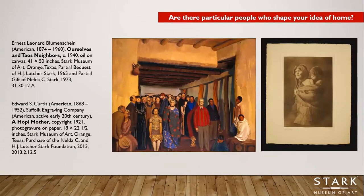Another thought would be to consider who are the people who shape your idea of home. This question brings us to a couple of ideas. One by E.L. Blumenschein with Ourselves and Taos Neighbors. This painting is a group portrait, including a self-portrait of the artist. We can see him in the foreground in a bright red sweater, but also he's surrounded by colleagues and friends. And in fact, he even included his dog Floppy in this portrait. So this really gives us an idea of a home, and definitely something we could consider.